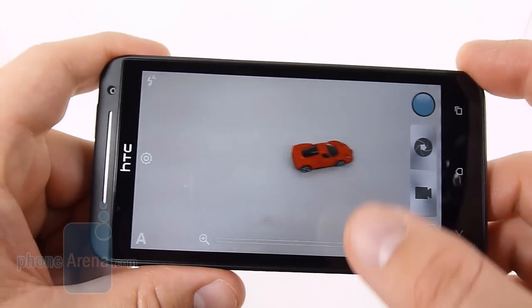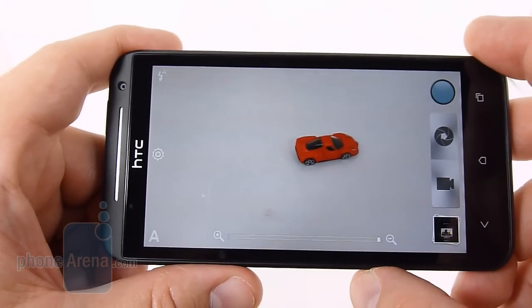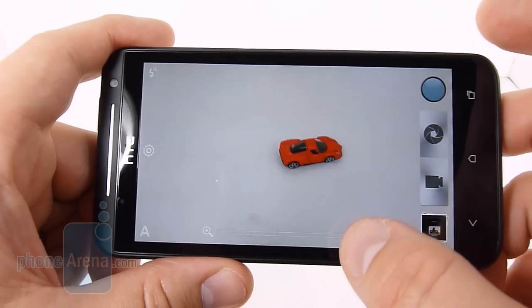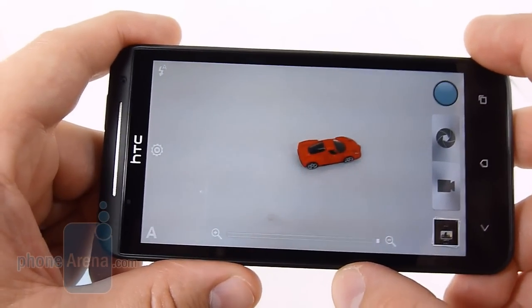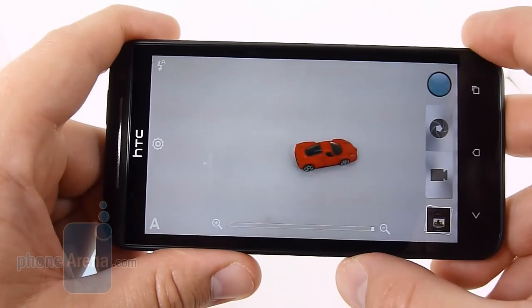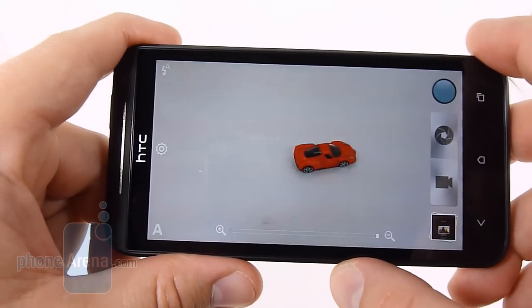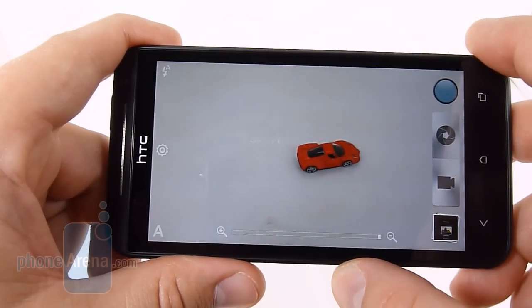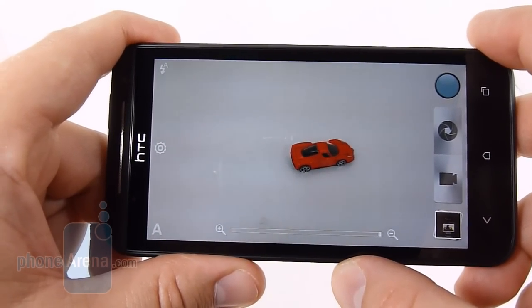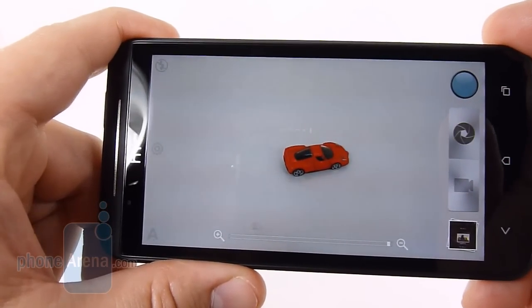Now, the camera is, of course, one of the most hyped features here in the HTC EVO 4G LTE as well as the One X, and it actually works pretty well. We did have some issues in low light conditions, especially indoors. Pictures weren't all that great, but at times it actually produced very, very good pictures. So it's still a cell phone. It's not going to replace your top-end point-and-shoots, but for most users, it'll do the job in your daytime conditions.